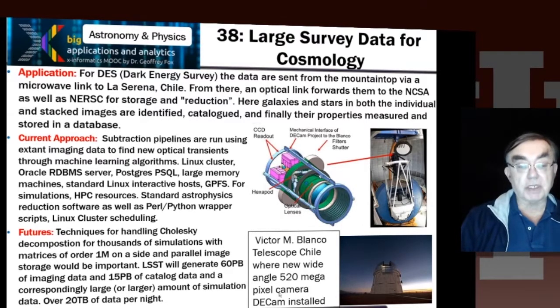In their machine learning they need large-scale Cholesky decomposition techniques, which correspond to matrices of 1 million elements on a side, and they would also need to be able to store images in parallel. The LSST will be particularly challenging in this regard. And here's an example of the Dark Energy Survey in Chile with, yet again, a new camera being installed.